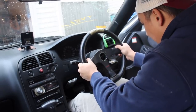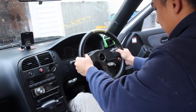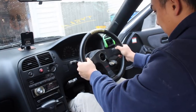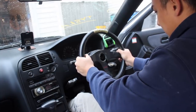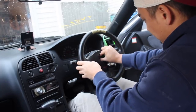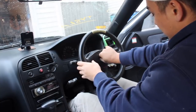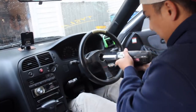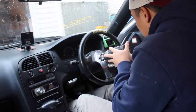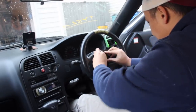And let's try to make it straight like that. That's not completely straight. That's a little bit to the left still. All right. Maybe that's right. All right, let's throw it on there. Let's not tighten the bolt completely because I don't want to pop this bad boy back in.